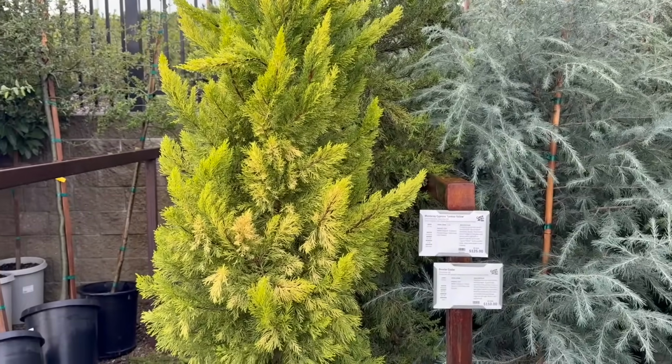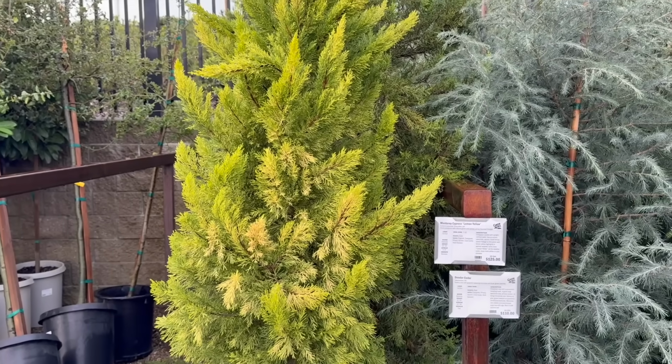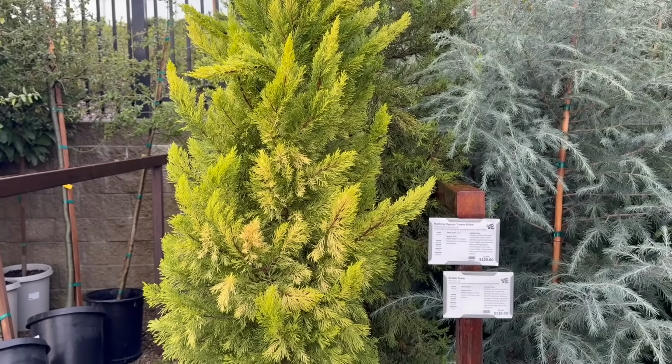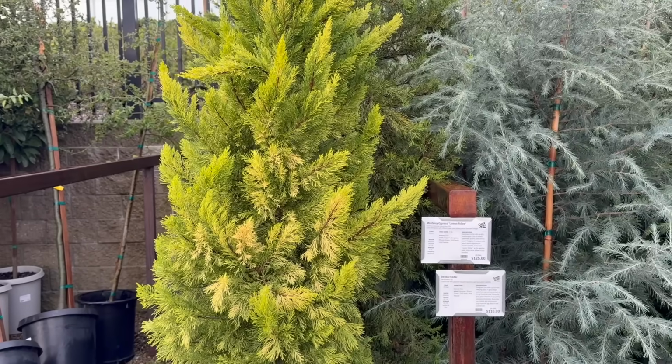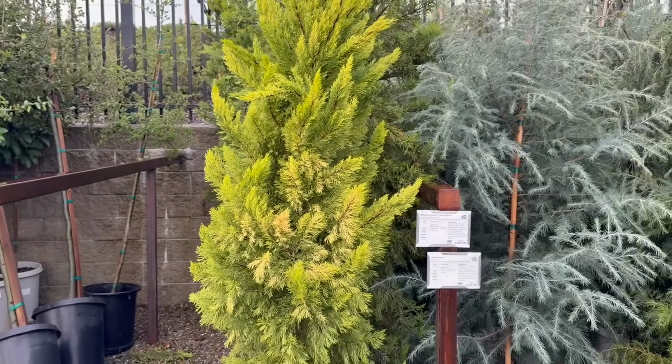And she's going to be getting only 6 to 8 feet wide, so wider than I wanted, but it's so pretty. I think it'll totally be worth it. 20 to 30 feet tall, which is perfect. It can get as tall as it would like. Hardy in zones 7 through 10, and it has a little fragrance to it.